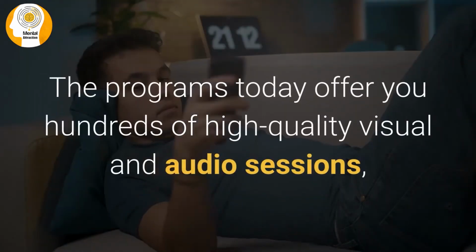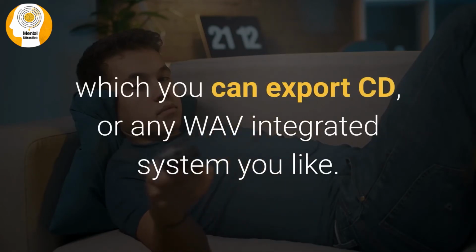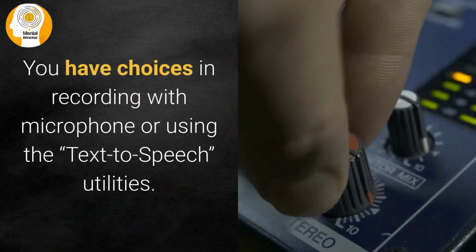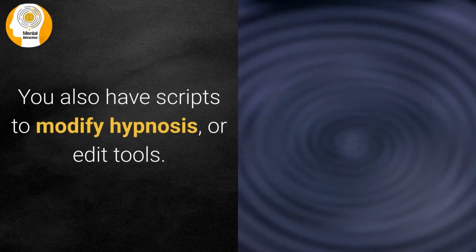The programs today offer you hundreds of high-quality visual and audio sessions, which you can export to CD, or any wave integrated system you like. You have choices in recording with microphone or using the text-to-speech utilities. You also have scripts to modify hypnosis, or edit tools.